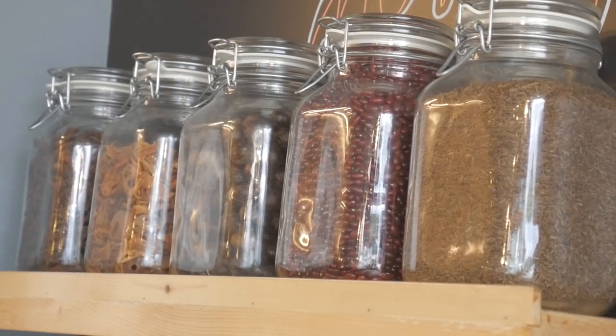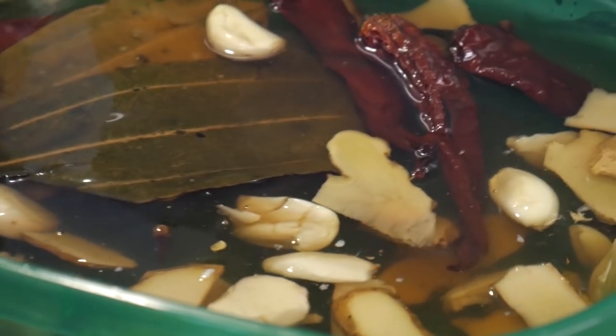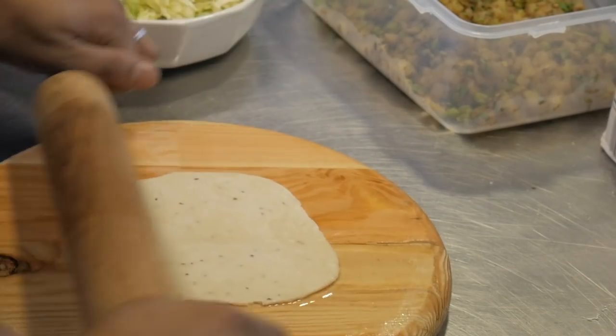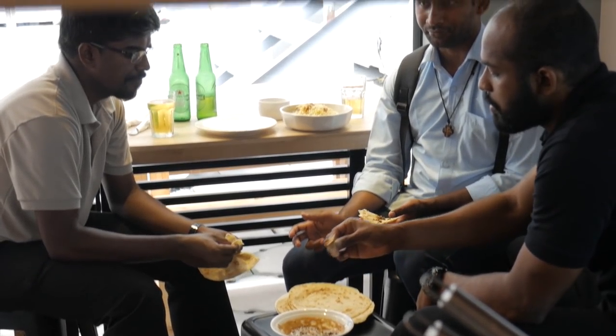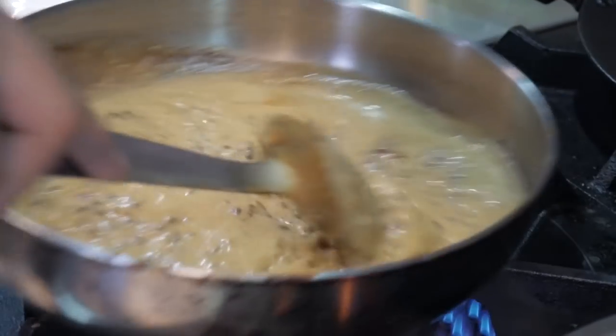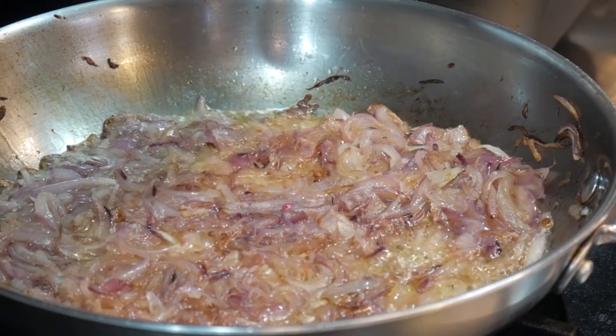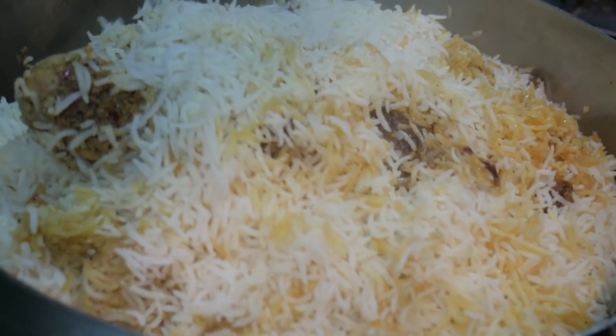India. The world's largest producer and exporter of spices. The country's diverse flavors are heavily influenced by each one's region, tradition, and religion. Traditionally, meals are eaten while seated either on the floor or on very low stools or mattress. In today's vlog, we will have a taste of India at Pepper Tree. And we're starting with biryani.